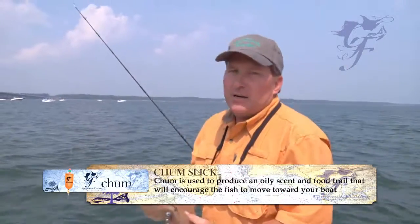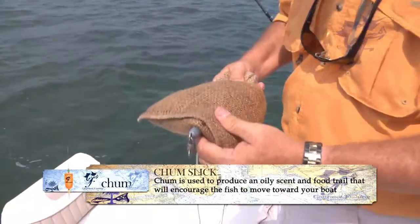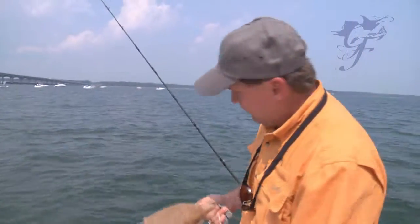All right, we're going to take this chum bag, put a bunch of weight on it, and we're going to get it right down to the bottom, right next to our bait.